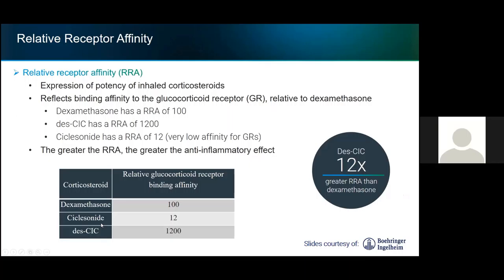So the drug is delivered by aerosol, makes its way to the lower airways, is absorbed across the airway, and then esterase enzymes activate it, and then it becomes a much more potent steroid to reduce inflammation and act as an anti-inflammatory agent in the lower airway of the horse. So it's about 12 times more potent than dexamethasone, and it has none of the side effects of adrenal suppression.